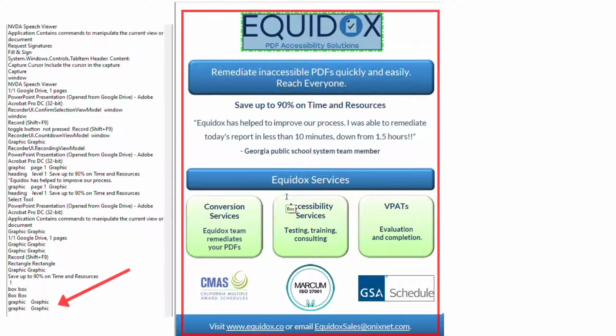Graphic. Notice that the screen reader has not identified this image other than to say graphic. A person using the screen reader will have no idea what this graphic is.